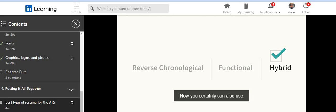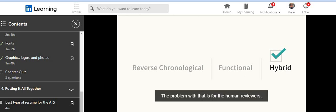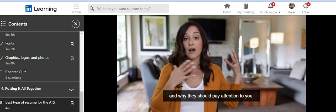Now, you certainly can also use a reverse chronological format, and that's going to probably work really well for the ATS. The problem with that is for the human reviewers, it may be selling yourself short because you're not using an opportunity at the front end to really showcase who you are and why they should pay attention to you.